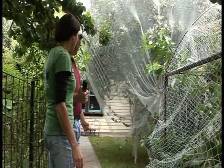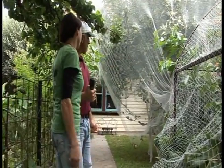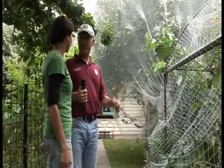And what type of apple tree? This is a Golden Delicious. So that's some of the ones we looked at earlier. These are ripe, aren't they? They're ripe.